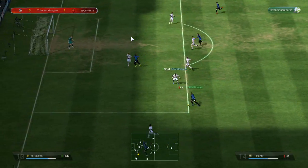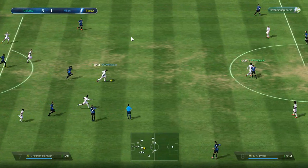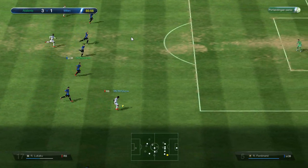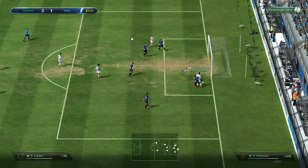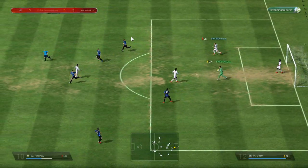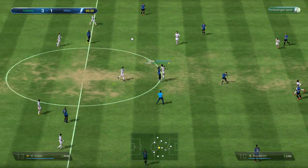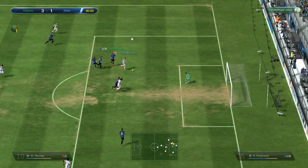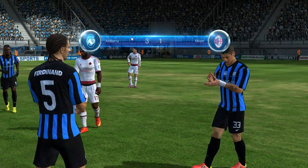Keeps it going well. Very well worked there. Great skill. And here they are moving into space. Still in play here. A huge sigh of relief from the keeper. He's hung on this time. That's a good pass. And the referee brings it all to an end at 3-1.